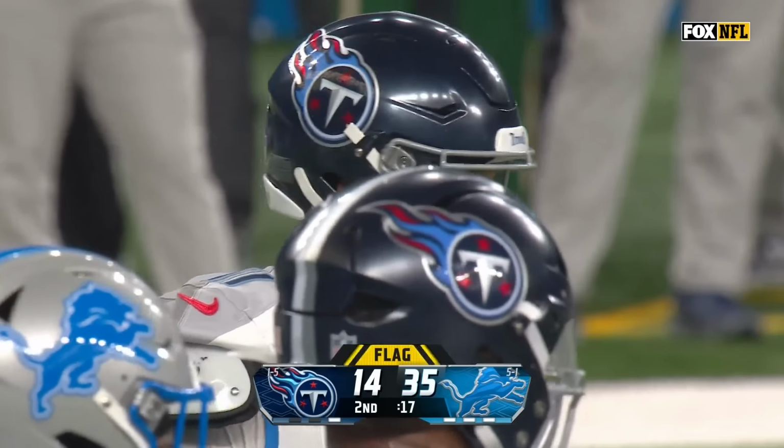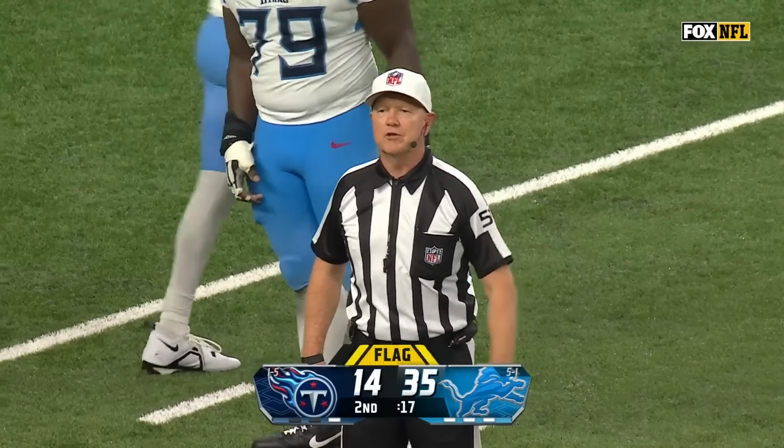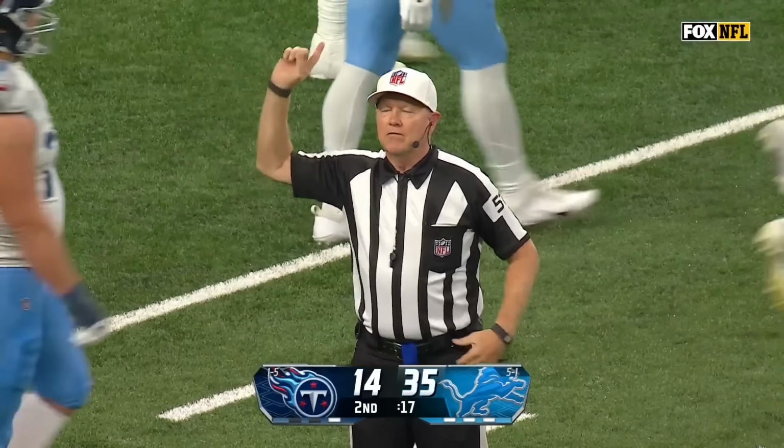Two fouls on the offense on the play. Illegal touching, number 0, who went out of bounds, was the first to return and touch the ball. Holding, number 61 offense. Both penalties are declined. First down, Detroit.